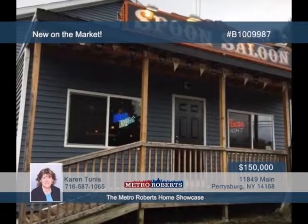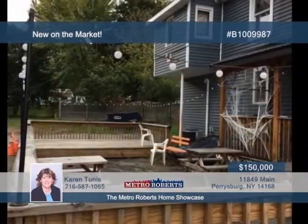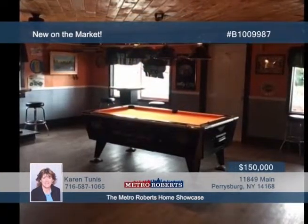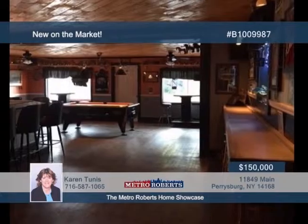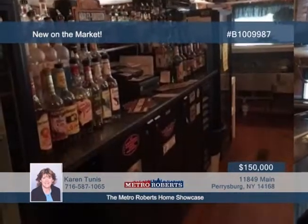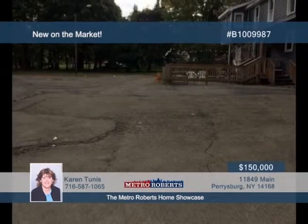Called the Spoon Saloon, this well-known establishment in Perrysburg is now a turnkey opportunity for you with all building equipment included. The building was totally remodeled in 2010 from top to bottom with new furnace, plumbing, floor, paint, siding, and much more. A three-bedroom apartment is also included. Learn more details when you call Karen Tunis today.